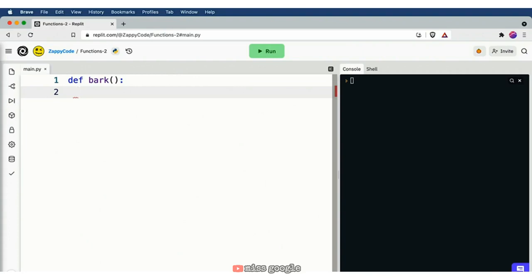So for example, with this bark function, if I want to make some dog noises, I'm going to print here, and I'm going to say woof, woof. That was a horrible dog impression. Woof, woof. There we go. That's a little better. This is now a function called bark that's going to print out the words woof, woof. So if we want to test it, we'll hit the run button here, and you'll notice nothing shows up. And you're saying, that's weird. We have a print that says woof, woof. It should be showing up on the console.